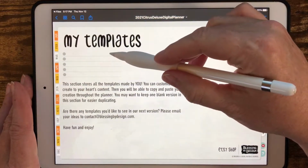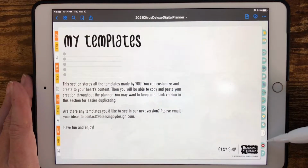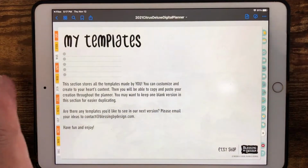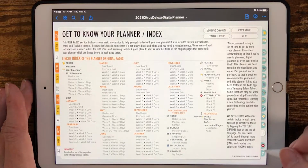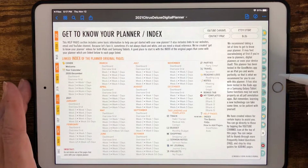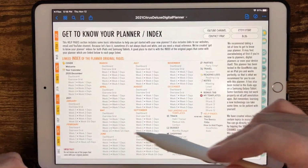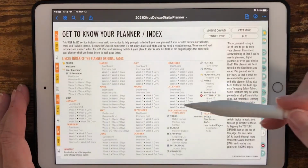All these functional links on the landing page for this bonus section that has a white plus will be stored here, and after you label them, you'll be able to find them and duplicate them easily. If I click on the question mark tab, which is available on every single page of the planner, you will immediately come to an index. This is new for 2021. We have a linked index that enables you to really get to know and understand how this planner is organized and where things are stored.